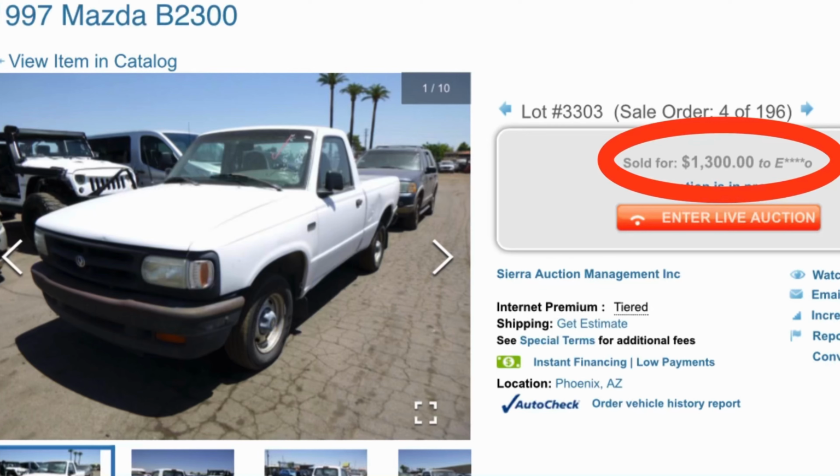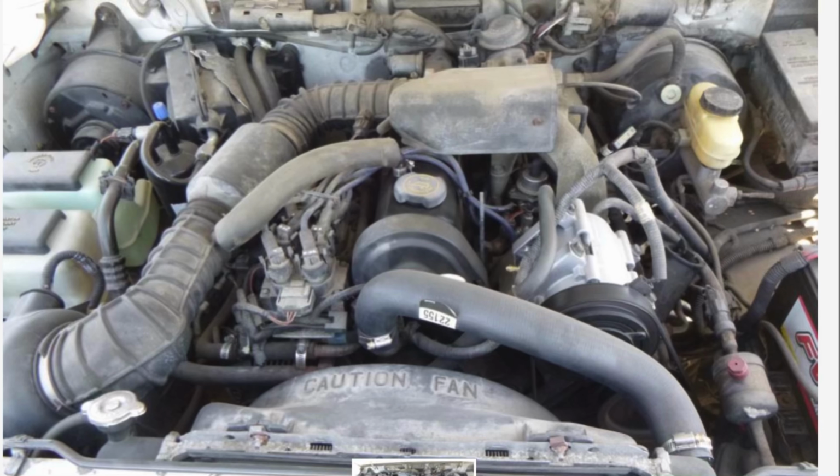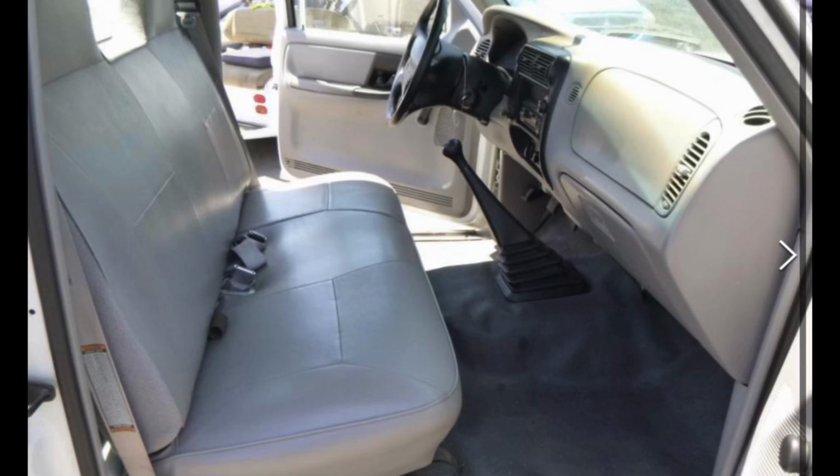What's up, YouTube? So I used the profit from the last truck I bought to buy this 1997 Mazda B2300. Got it on a winning bid for $1,300. And as you can see from these photos at the auction, paint looks like it's in good condition. Engine has a new AC compressor, and the interior looks like it's in pretty good shape.